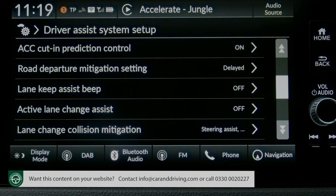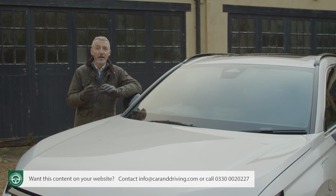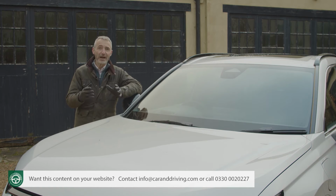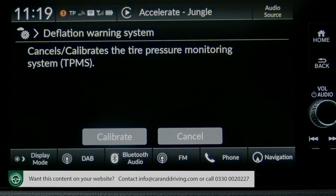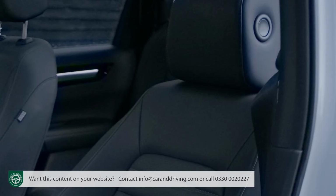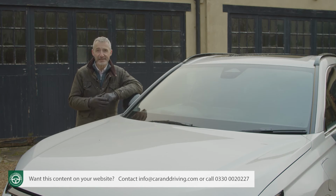Road departure mitigation, well, that warns you if you're getting rather too close to the side of the road. Unintended acceleration mitigation, well, that stops the car from lurching forward if you unintentionally stamp on the throttle. And as you'd expect, there's also a driver attention monitor. Now that detects driver drowsiness and it'll prompt you to stop for that restorative coffee. Plus a tyre deflation warning system, ISOFIX child seat fastenings, whiplash reducing front headrests, and the usual electronic assistance for braking, stability and traction control.